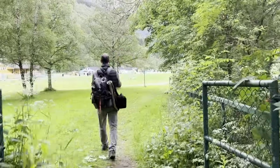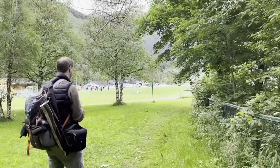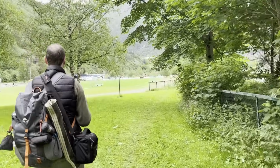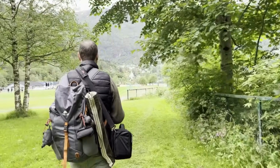So we are in Hellesylt. It brings you out at Hellesylt FC. Next playing in the Champions League against Norwich City. Nah, not really.